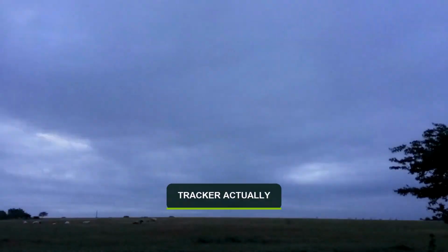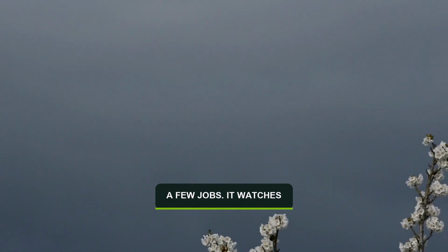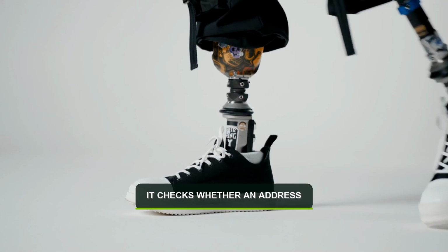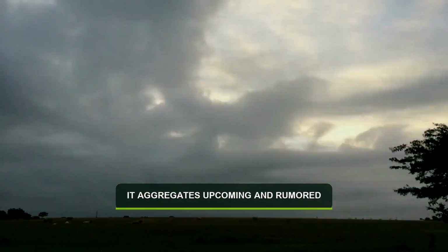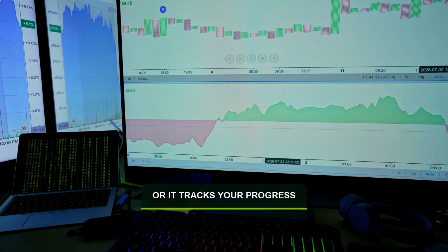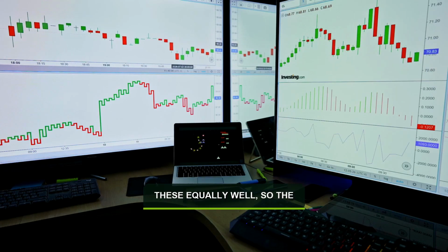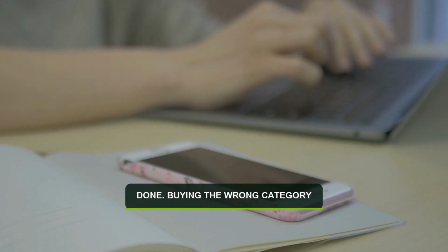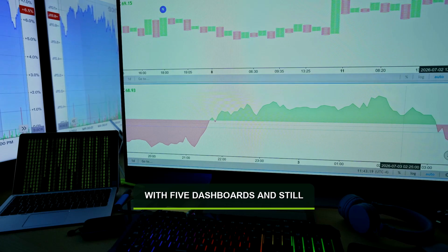Strip away the branding and a tracker does one of a few jobs. It watches your wallets and shows what they hold and have done. It checks whether an address is eligible for a known distribution. It aggregates upcoming and rumored opportunities into a list, or it tracks your progress through points and quests. No tool does all of these equally well, so the first honest step is knowing which job you actually need done. Choosing the wrong category is why people end up with 5 dashboards and still miss the thing they cared about.